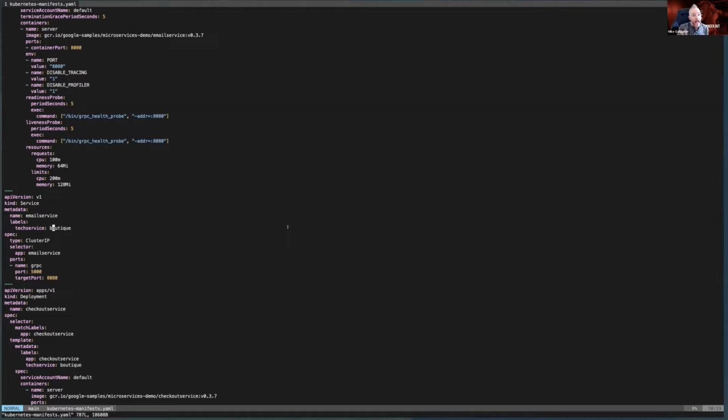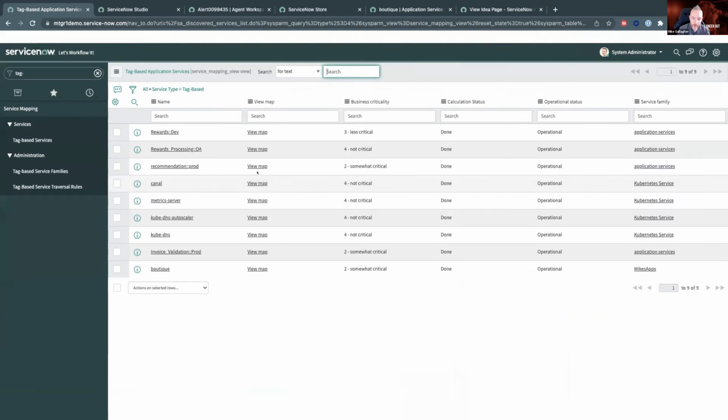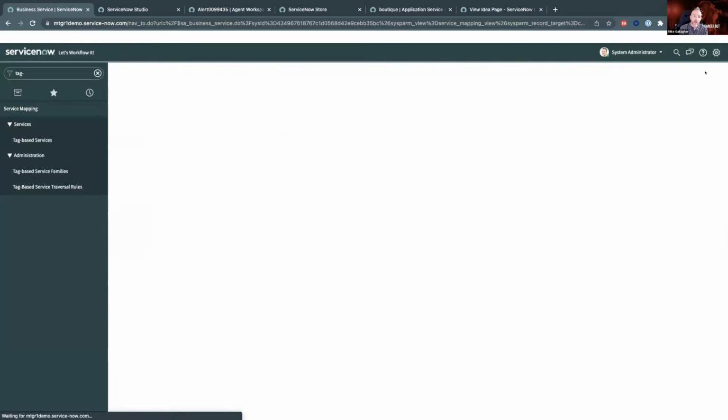So I've gone through and added those labels so that we can group all of those microservices into, in my nomenclature, a technical service called boutique, right? Now I've then built a service map based on that. It's really straightforward. You go in and say, hey, tag category is tech service, right? And then build out that tag-based service map based on those tag categories. We can dive into tag-based service mapping if we really want to. But for now, suffice to say, let's actually look at the actual map of those services.